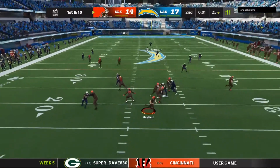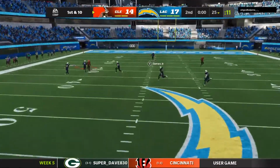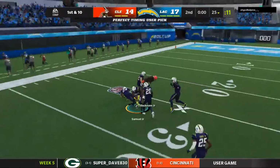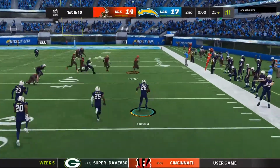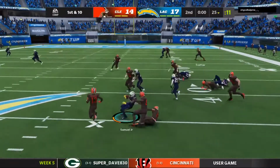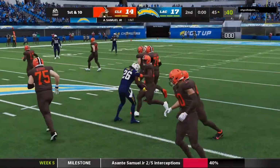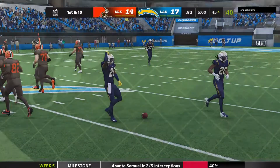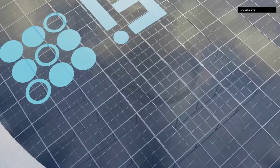Final play of the half, Mayfield. He'll buy some time right. He'll let it go deep for Beckham. Into a double team, and it's intercepted. Picked off by the rookie Asante Samuel. And he will be brought down as time is now run out on this first half of action. So we've hit halftime. Just a field goal separating these two teams at the break.